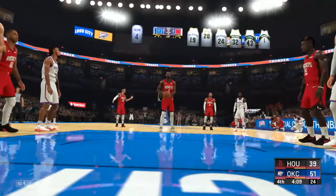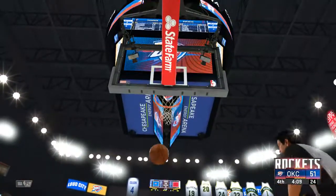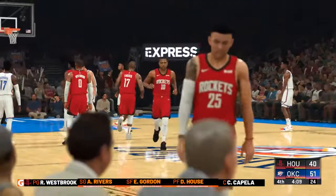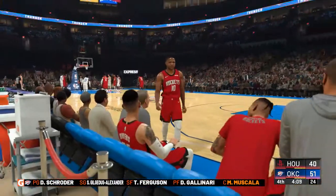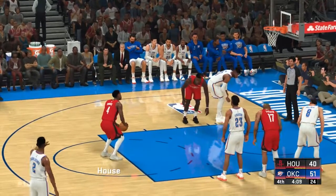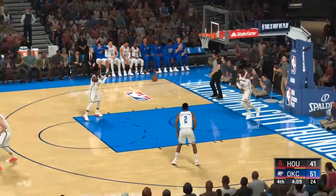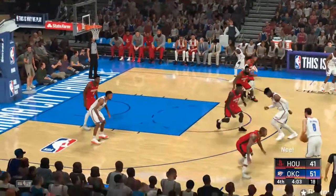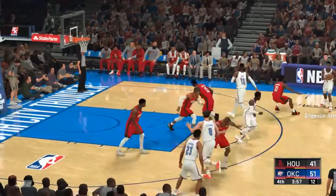Now, here is Gallinari. Guarded by Tucker. Now, Schroeder. Gallinari outside. And the three off target. Rockets trail by 10. Pass to Westbrook. Off by Westbrook. Just another foray into the paint by Westbrook. Has way too much speed to keep up with him. Schroeder passes to Ferguson. Now, here is Gallinari. So the wing on the left, out of bounds. Houston takes possession. So that's two teammates who need to reintroduce themselves to one another, not on the same page.